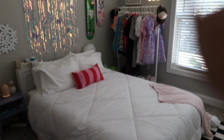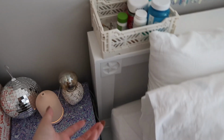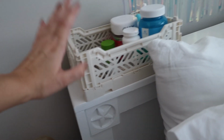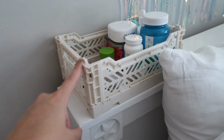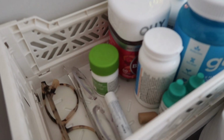I'm obsessed. So that is my bed, and then up here, I guess this is the headboard. It's a really low bed. I just like my bed being low to the floor. These baskets are, I'm sure you guys have seen, I'm literally so basic sometimes. These are from Hey Design. These are the foldable crates. I got this one in off-white and I just have it right here with all my vitamins and drugs and eye drops, glasses, you know, the whole 9 yards. I also have earplugs because my upstairs neighbor Brian is very loud, so I have to have earplugs.